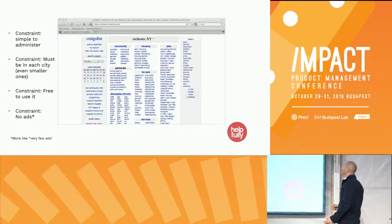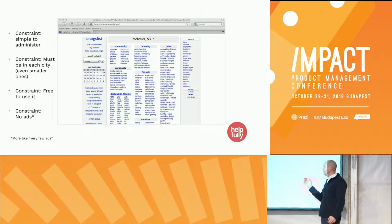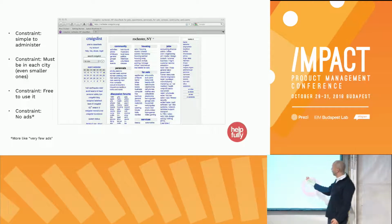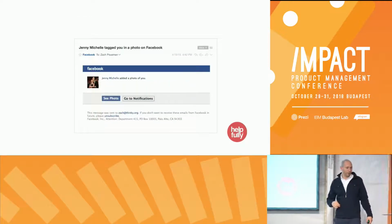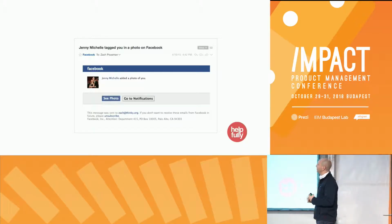I think it's really cool because it's beautiful in the way that they apply constraints to their design problem. It looks very different, but I think it's a good example. I think this is a beautiful example of elegance in product.